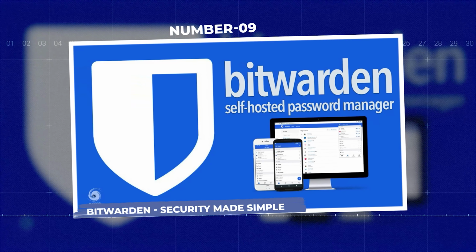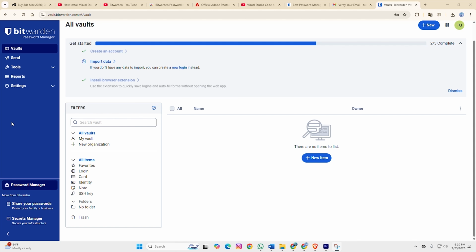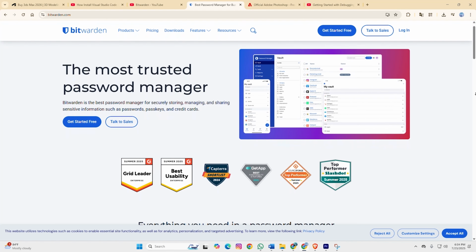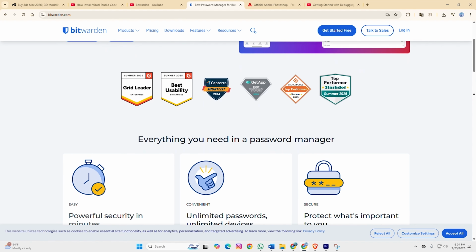9. Bitwarden. Security made simple. Finally, let's talk about Bitwarden, because honestly, if you're not using a password manager in 2025, you're doing the internet wrong. However, here's why Bitwarden is the best choice, especially given its free price.